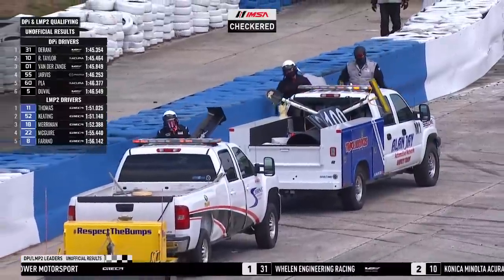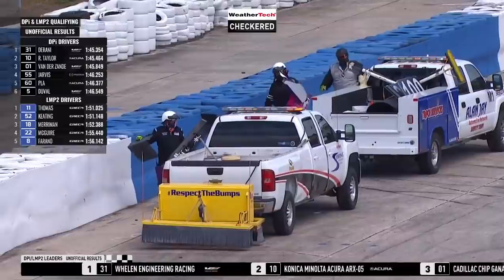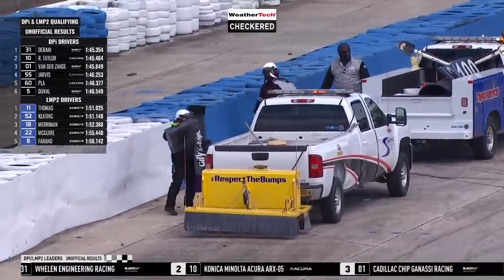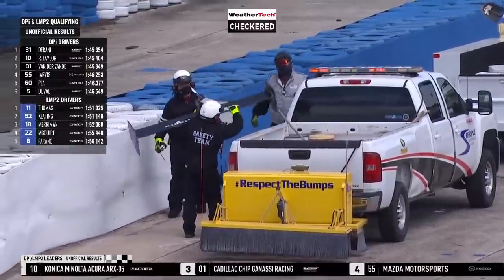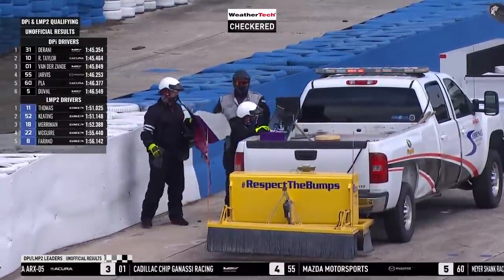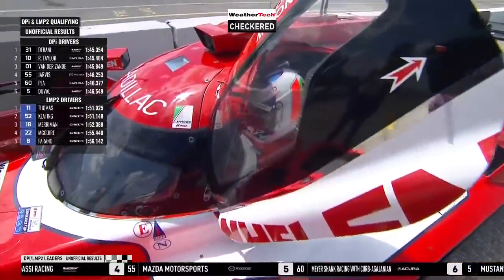But good strides in the right direction. I'm sure they'll be able to fix this car. They've got plenty of time to get it ready for tomorrow. It's not what you want, of course, to be spending a goodly part of the afternoon. But the good news is it's still early afternoon in Florida, so they've got plenty of time today and into the evening to get that car repaired again for tomorrow, that car number 48.